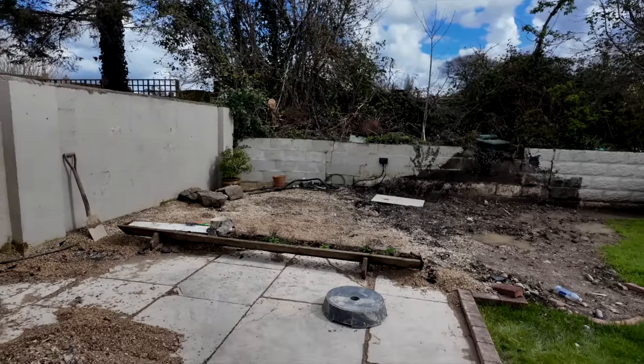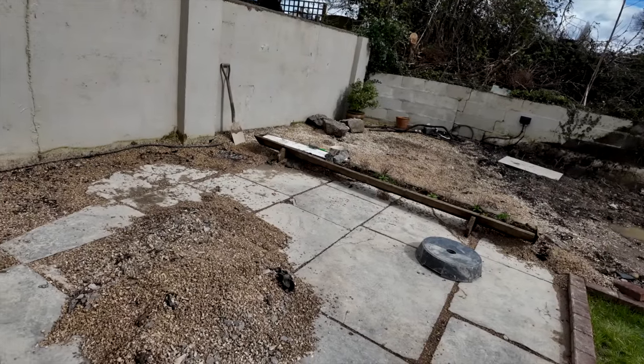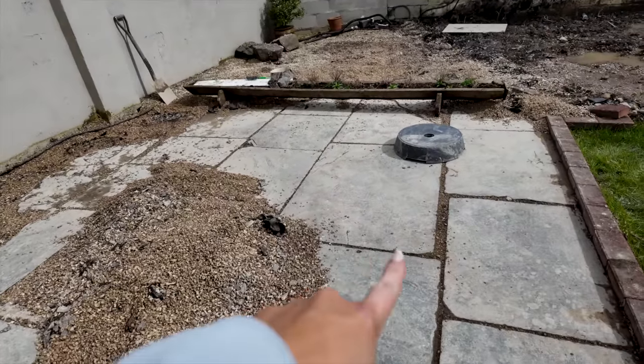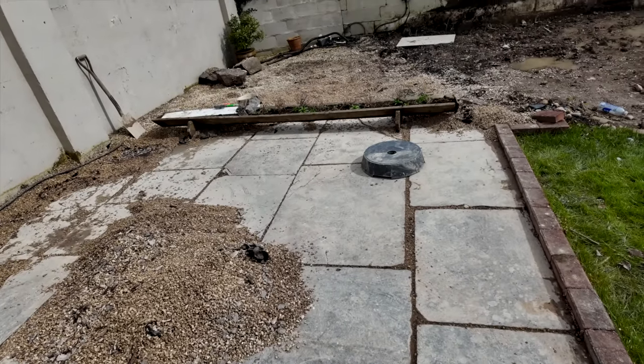Maybe we can reuse these somewhere else though, because they are big and lovely, aren't they? They are. You could lay them. How thick do you reckon they are? Quite thick. Inch and a half. This is probably as wide as the path over in the other area. Yeah, it's all well and good, but you've got to cut them all, haven't you? You've got to cut every block.